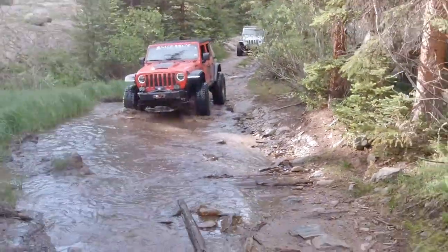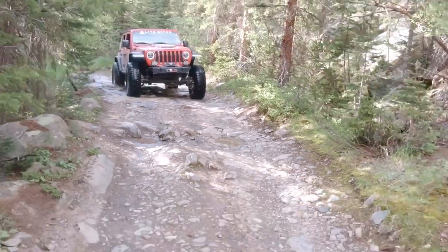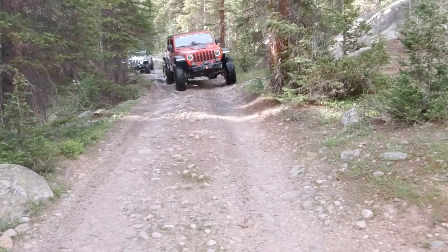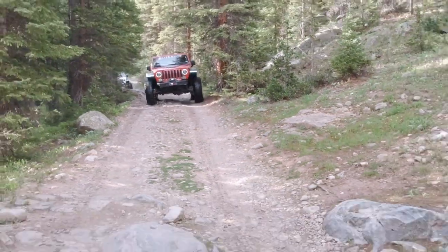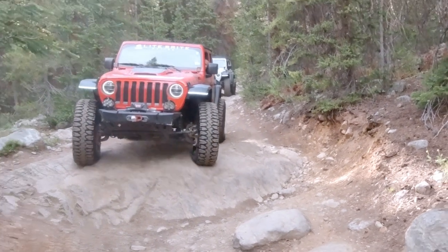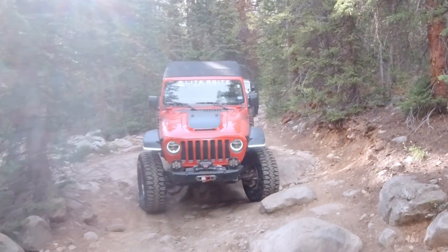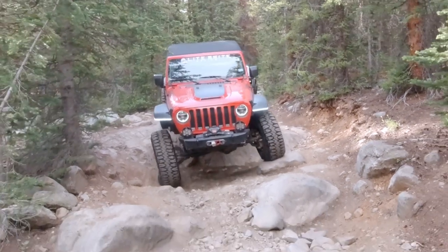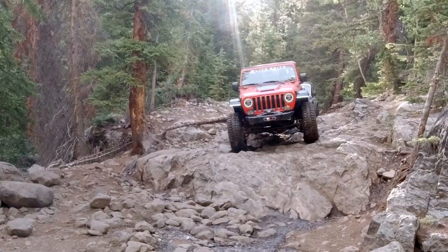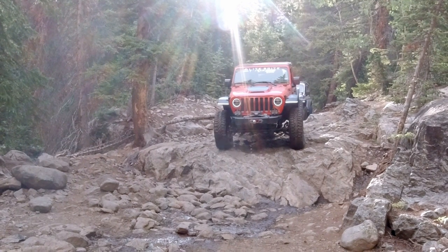Holy Cross Trail definitely earns its reputation for being one of the more difficult Jeep trails in Colorado. It's definitely fun, and it's definitely a challenge, so be prepared. Now, it is going to take the better part of a day. We got there on the trailhead about 11 and didn't get back till about 5:30 or so. So be sure and plan a full day for it. But if you want a challenge, you want something fun, check out Holy Cross Trail.